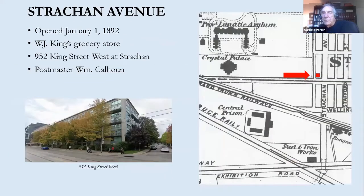The Strawn Avenue Post Office was a huge, busy office, but you can see it also had some interesting neighbors, the lunatic asylum and the prison. But it also had companies like Inglis, who was a huge appliance manufacturer, the Massey Tractor Company, and even of late, up until about 10 years ago, Ashton Potter Printing Company was up in this neck of the woods as well.